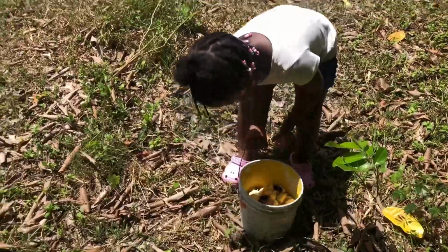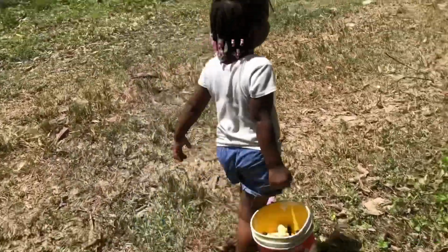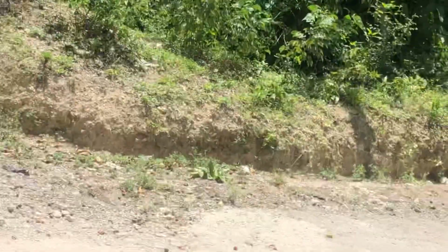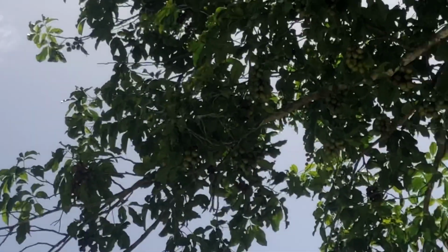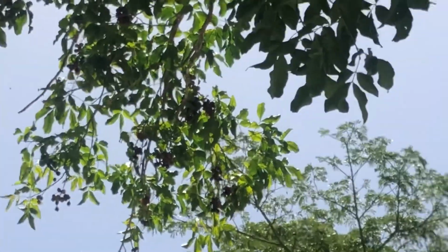Take up your luggage. Go, go, go. Military, military. Go, go, go, go. I really wanted to show you the guinea tree. We have a lot of guinea trees. Let me zoom in. I never knew to see them. Guinea, guinea, guinea. Look, come on.